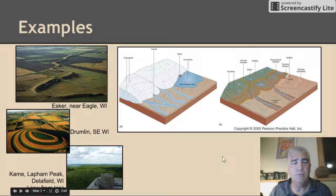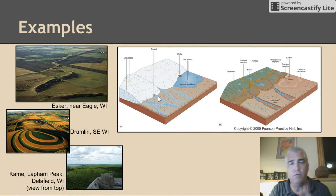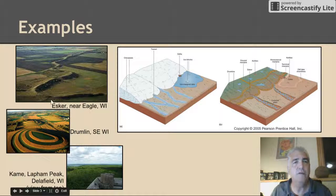Now, I've got a couple examples of glacial features. One of them is an esker, and this esker that I've chosen to show you right here is near Eagle, Wisconsin, south of Kettle Moraine. The eskers are formed as the glaciers are in the area. Streams essentially are created underneath the ice and on top of the land. And these streams, as they're moving across the landscape, are carrying boulders and gravel and sand, and as the water current slows down, those things settle out, and they create that feature that you see right here, kind of a serpentine, snake-like shape.